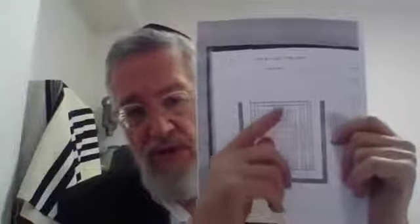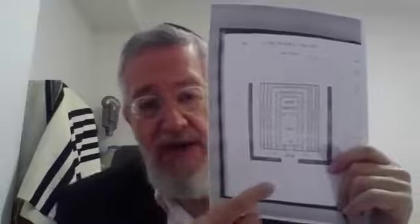So you went through the Ulam, and now we want to learn about the Heichal. The Heichal had five corridors on the north, and five corridors on the south. A corridor means each one of these lines. So the south had five. I'm sorry, the north here that I'm pointing to has five, and the south has five. Three of them, as we explained yesterday, actually go around the whole Heichal.